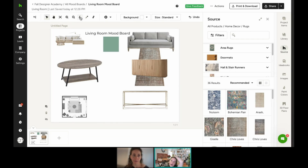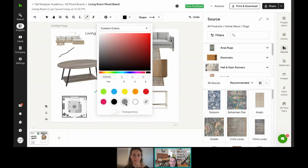And then here we have our pencils, so we can go ahead and draw on this. If I wanted to maybe draw a line to my sofa, I can draw that here. Or you do have lines and arrows that you can do through this shape feature. So again, I want to draw maybe an arrow here. I have that arrow, and then I can assign a different color to it.